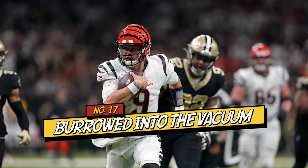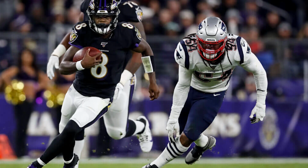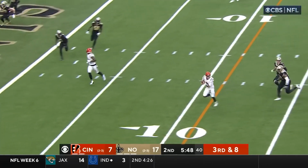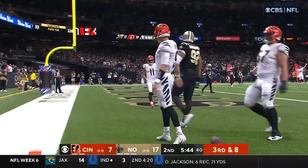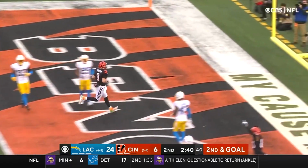Number 17, burrowed into the vacuum. Joe Burrow is no Lamar Jackson, but trust me when I say he can take it down the field until he finds a saint. If you know what I mean. Well, that's not the only time Joe has burrowed to the touchdown, and at number 16, he did it against the Angels, or should I say Los Angeles.